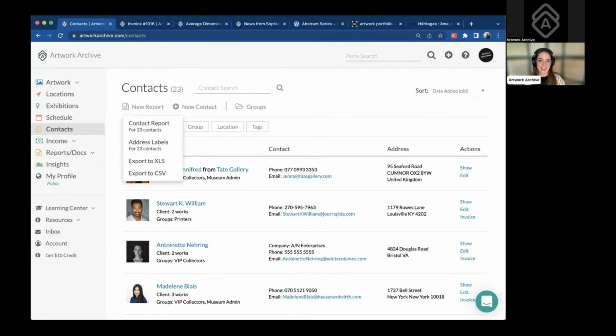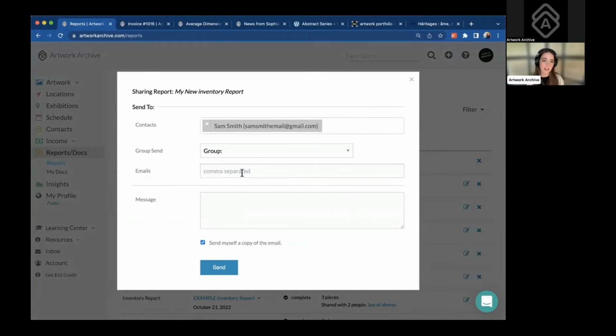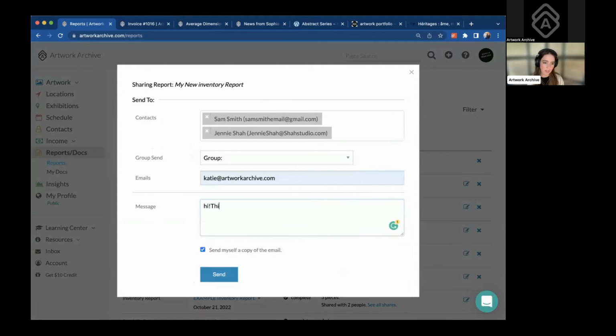So I'm going to show, you can share reports with contacts too. So you can go to the reports tab, click on the report to share. So we're going to share, maybe not an income report, but maybe we can share an inventory report, and then share and choose from your contacts who you'd like to include. Of course, you can share with multiple people who do not have a contact record by just including their emails here too. And you just need to separate it by commas. You can also send to that specific group that we mentioned earlier. And in the message, you can let people know what they're receiving. And there you go. And then you hit send, and you can also send yourself a copy of the email.